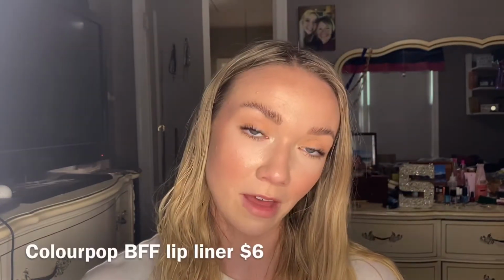And then the other one I have is from ColourPop. This is the BFF lip liner. This one is so good. This one's a little bit more of a brown nude than a pink nude. So if you can tell the difference there. But yeah, I love the ColourPop one for when I'm going for more of a warm, not so pink, more of a nude lip. This one is literally my favorite. So these 2 are basically the only lip liners that I've been using lately, and I absolutely love them.